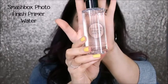So for primer, I still do like to use my Smashbox Photo Finish Pore Minimizing Primer, but I caved and got the Smashbox Photo Finish Primer Water whenever it was on sale. And yeah, I love this. I usually spray my face before I start any of my makeup, and I feel like I can tell a difference in the longevity of my makeup and how it wears. It doesn't seem to break up as much on my nose, on my cheeks, stuff like that, and my smile lines. I feel like it doesn't break up either. So yeah, this stuff has been great. As a disclaimer, I have oily skin, but that does not really make me any more oily at all. So it's really good stuff.